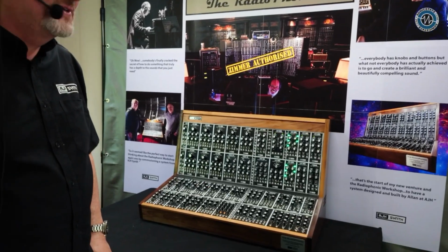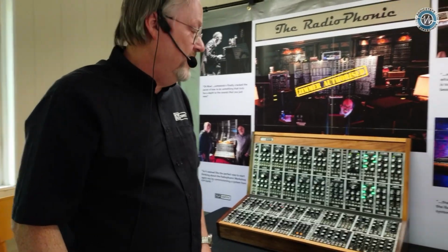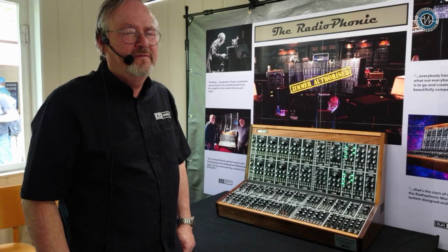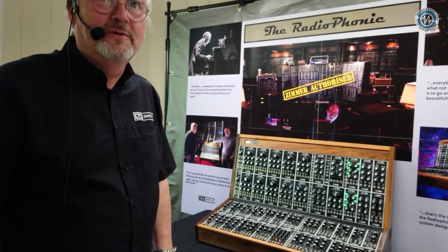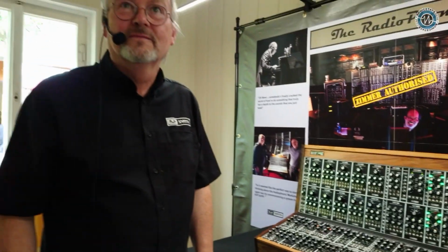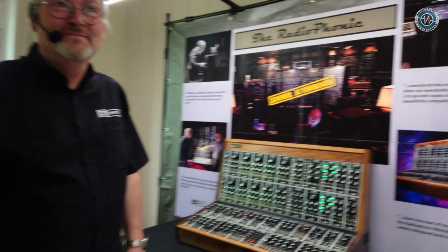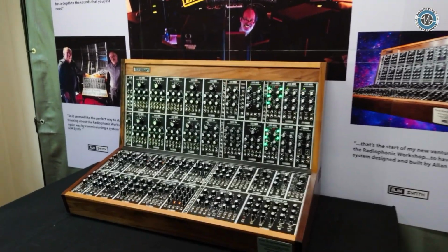I suppose your next question is how much does it cost? Is there a price on it? There is, yeah. It's including VAT, UK VAT. It's £15,000. Okay. So it's probably not an impulse purchase, but having said that, it's very rare. Half the price of a Moog 3C? Yes. Or less than, yeah. But absolutely, this is a beautiful machine.